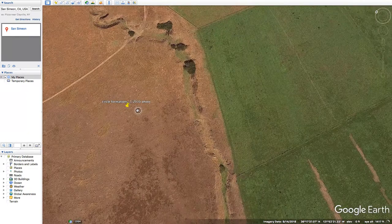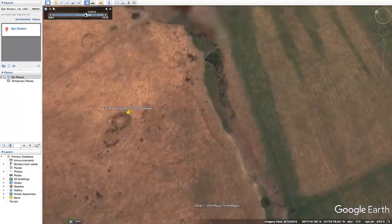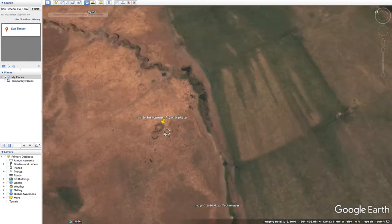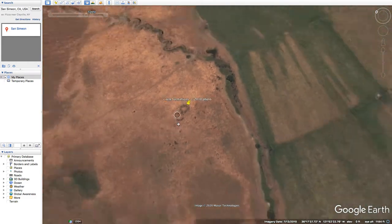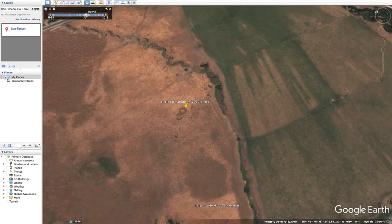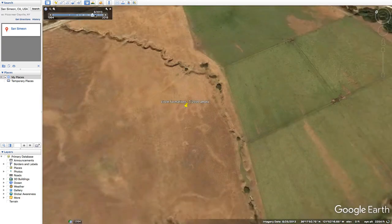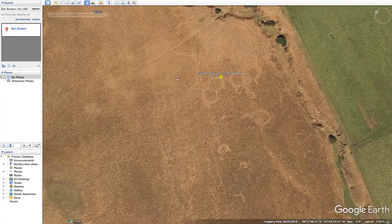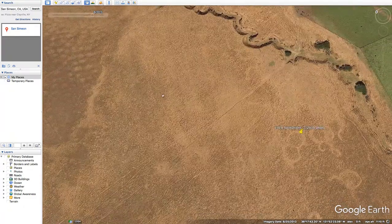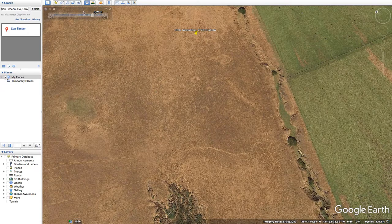Circle formations, 7/2010 photo. So these guys, that may even just be vegetation. Maybe skip that. All right. Not particularly relevant, although maybe strange patterns or whatever.